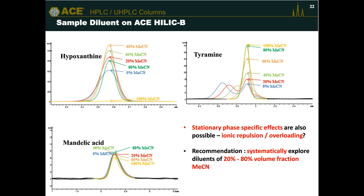We recommend exploring the best diluent system. So almost doing a method development, as it were. Explore between about 20 to 80% volume fraction and increasing with 20% increments of acetonitrile. Also, I would add higher analyte concentrations and smaller injection volumes are preferable with HILIC, as we seem to suggest that they minimize disruption to the water layer.